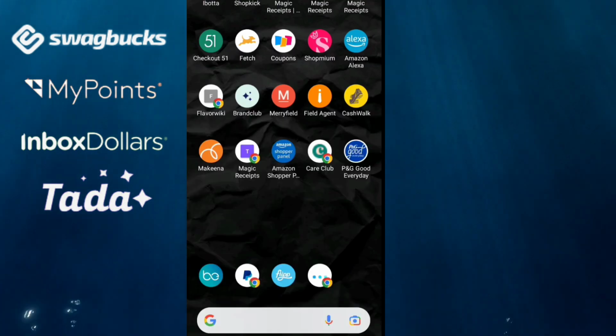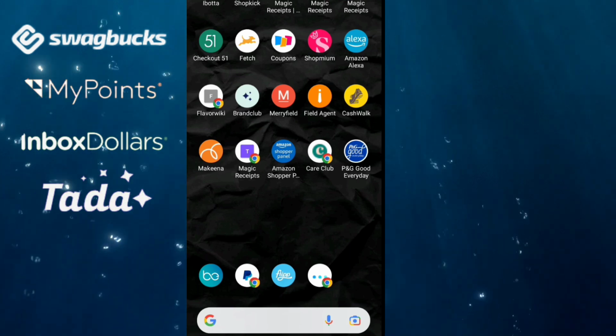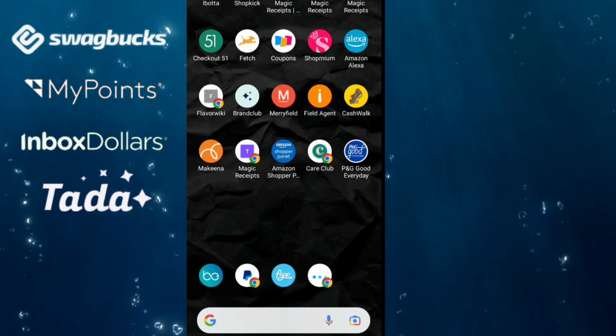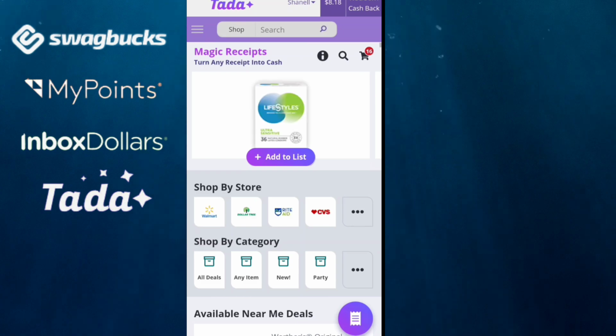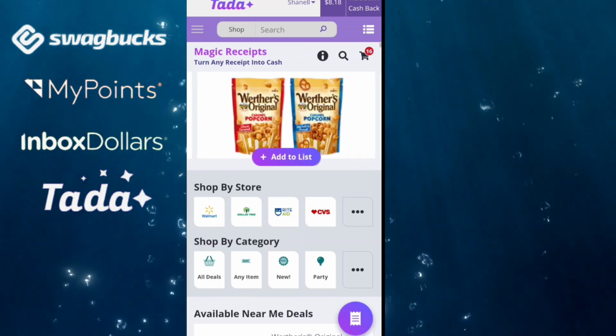So Swagbucks, MyPoints, Inbox, and Tada, those are just the browsers, all right, which makes it easier, in my opinion. Because I know a lot of people have had issues with the apps. And so definitely try using the browser.